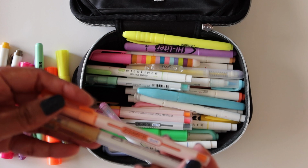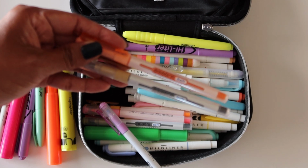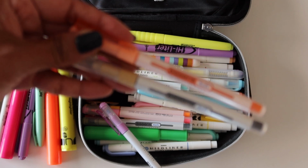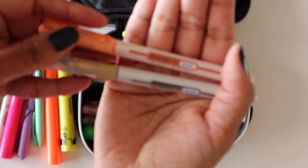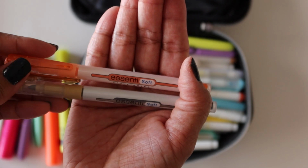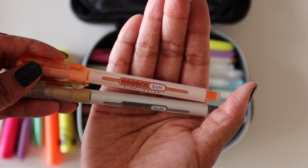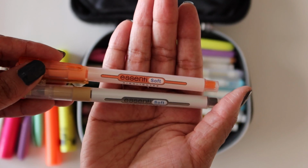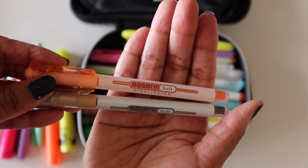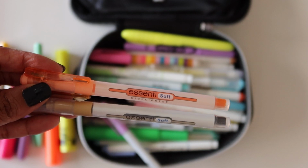I also have these highlighters, which are really nice. These are called the Ascenti, I think it's called. I'm hoping this will focus. It's kind of like a Mildliner competitor, I guess. Now, these were given to me by a neighbor. I had never heard of this brand, but it kind of reminds me of Mildliners, and they work great. You can see it's called a soft highlighter. So again, it's kind of got that pastel-y soft highlight.